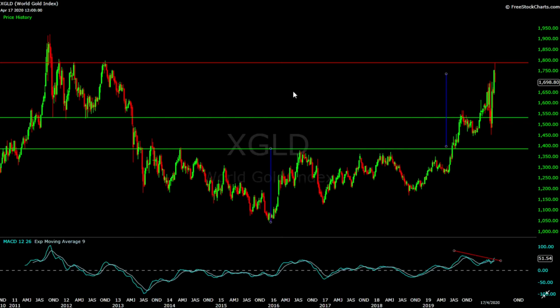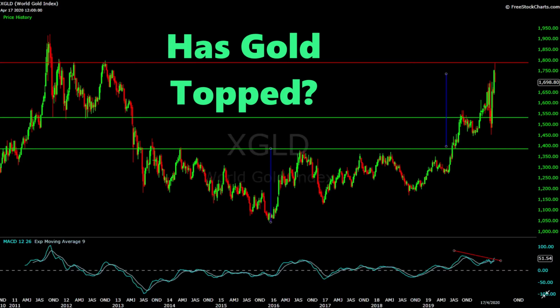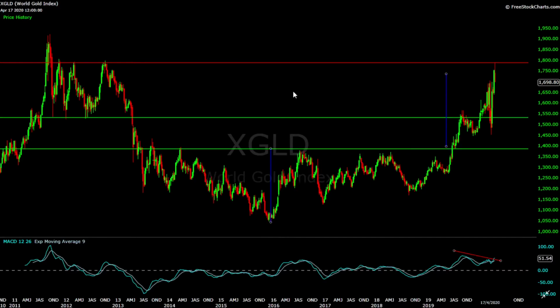In this weekly analysis of gold, I try to answer the biggest question on everybody's mind right now. Has gold price topped? Okay, so let's get to it. First, let's take a look at the long-term price action using the weekly chart. Here we have the weekly price chart, and there are a few things that we can tell from this chart.